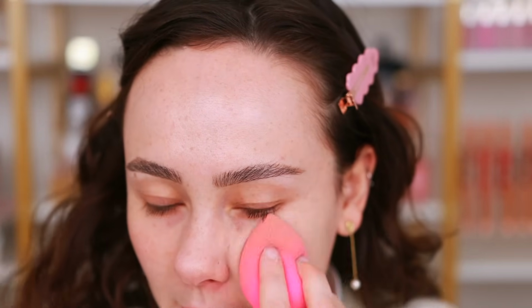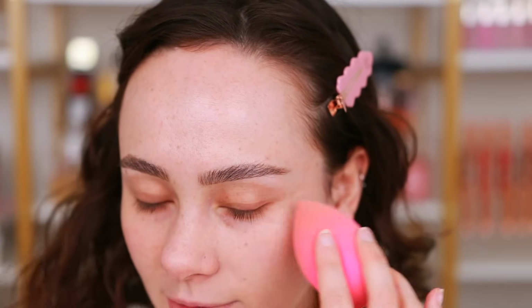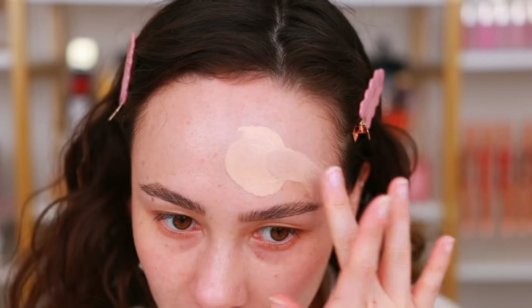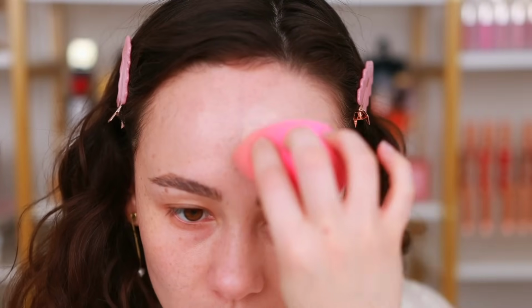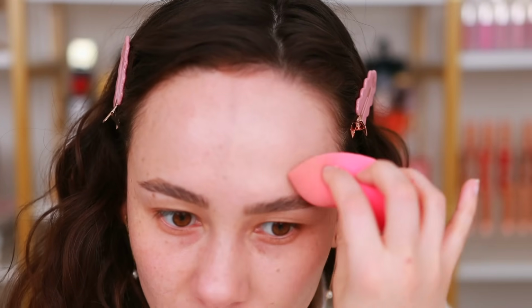Quite thin. I don't know if you can see that, but it's watery. Not in a bad way, but some foundations are thicker and some foundations are more lightweight and watery on the skin. This gives quite light coverage. Yeah, so I'm seeing as I use my sponge to blend it away, a lot of the coverage goes away. So this one gives a light coverage for sure.